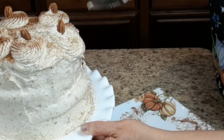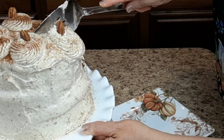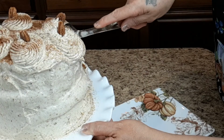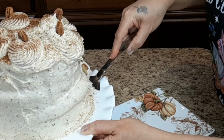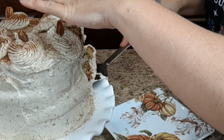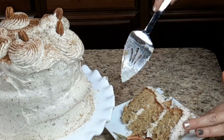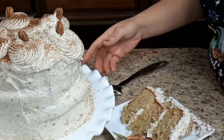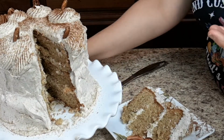Ooh. All right. Hopefully I don't make too much of a mess. This is really good. So look for that pink frosting below.